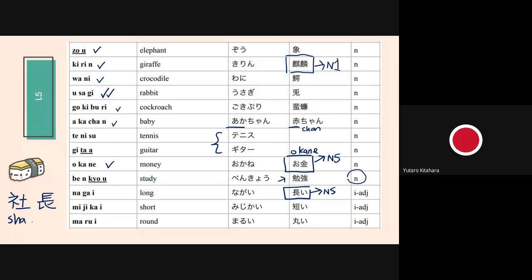Ah, shacho. Hi, shacho is your boss, our laoban. Okay, shacho, right? I assume you have seen it. Sorry, yeah, you are right. The company president, that's the vocab, or boss. Yeah, it's your boss, remember? So actually we saw it last time, but okay, this is the second reading.